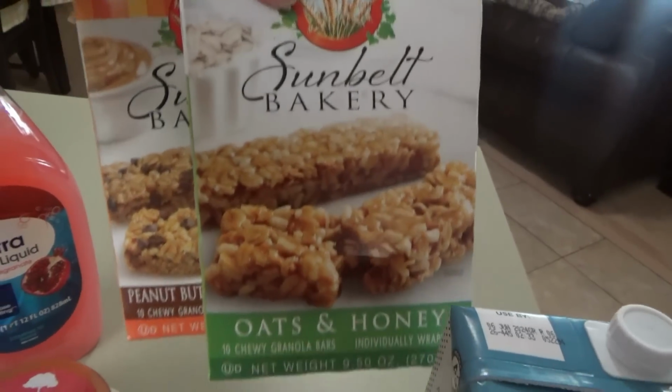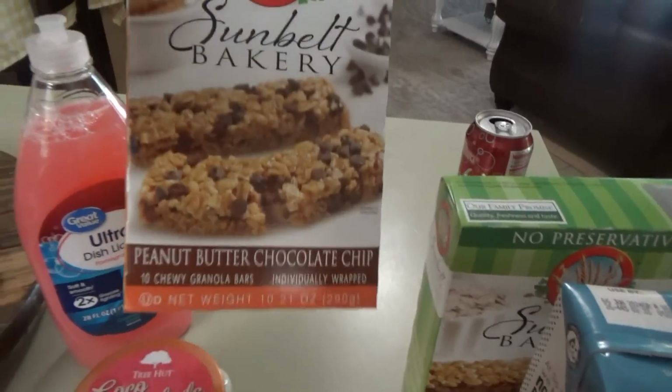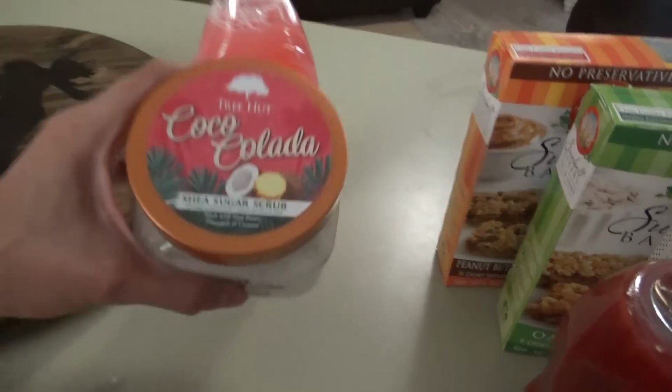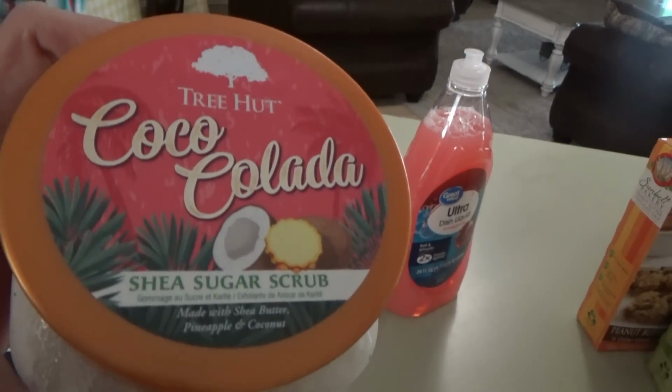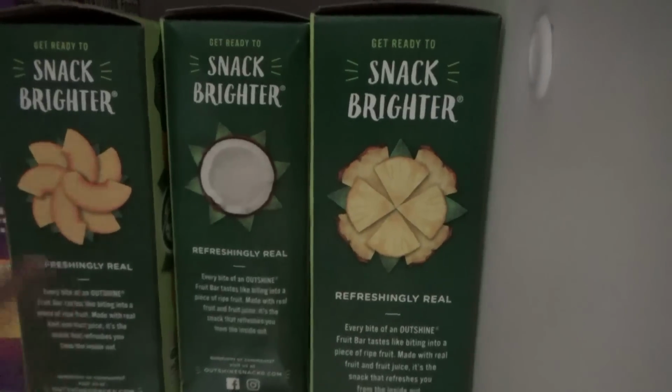The Sunbelt Bakery granola bars, they are great. These are our favorite, the oat and honey, and we also got these peanut butter chocolate chip ones. I got some dish detergent and sugar scrub in the Cocoa Colada scent. Y'all, this smells like summer. And we got these Outshine bars. We got the peach.